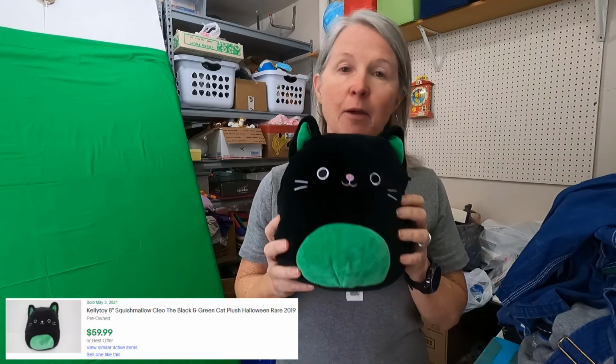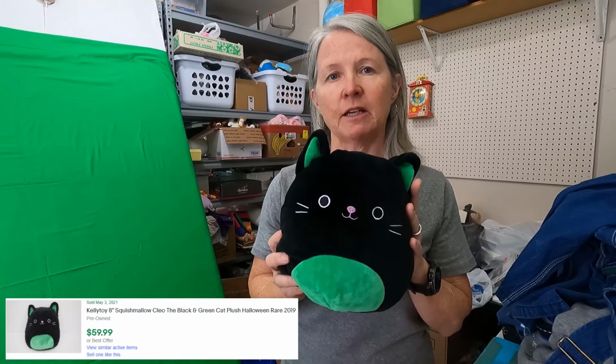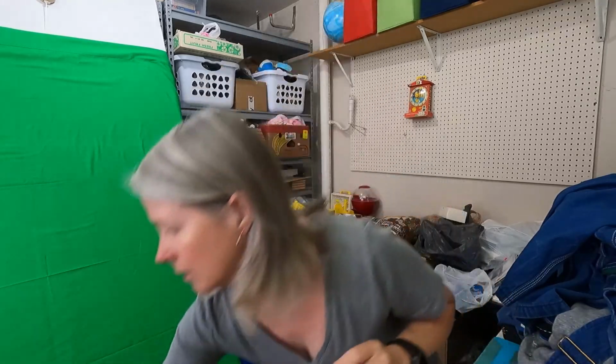Squishmallow. I picked him up without even checking, but pleasantly surprised. I think I paid $1 for him, and he's worth about $40, if not a little more.